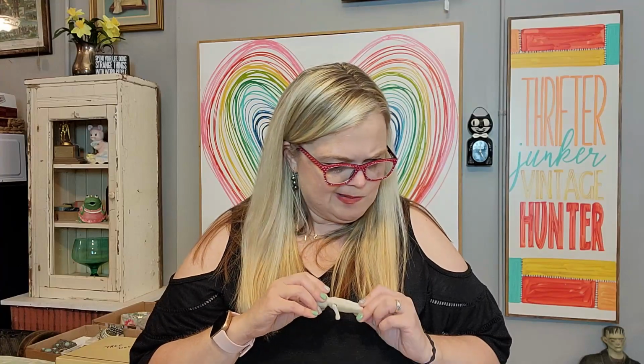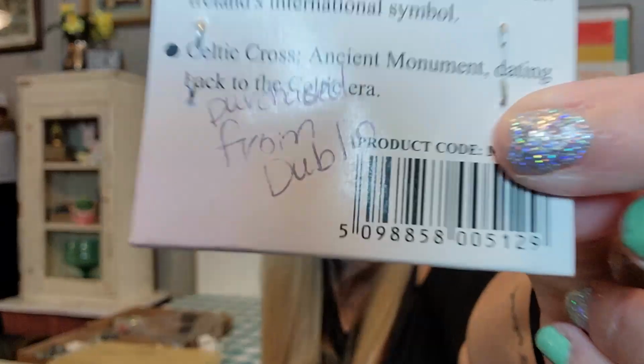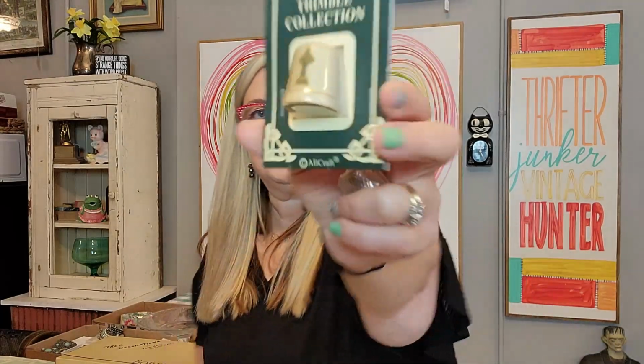And then these little girls were in the flat as well. No, these weren't in the flat. I bought these as a group. I think that's all the things that were in the flat. Oh, no, I take that back. These were. I don't know if there's any value to these, but this is all craft. It says it was purchased from Dublin, which was a little handwritten note on the back. It is an Ireland thimble collection.